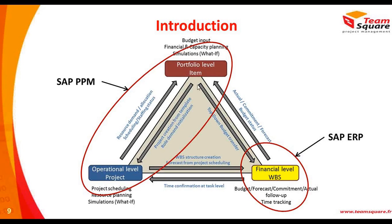Also, the portfolio will communicate with the ERP, where you can transfer some agreed budget from the portfolio level to the PS module, and on the other hand, from the ERP, you can send back to the portfolio level detailed figures, actuals, commitments, forecast, but consolidated and aggregated to the right granularity up to the portfolio level.